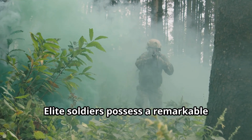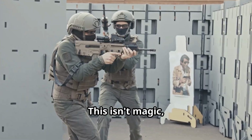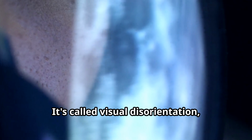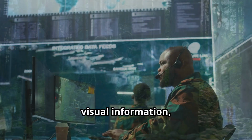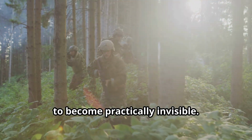Elite soldiers possess a remarkable skill, the ability to seemingly vanish into thin air. This isn't magic, but a sophisticated blend of science, psychology, and training. It's called visual disorientation, a technique that exploits the limitations of human perception. By understanding how the brain processes visual information, soldiers can manipulate their environment to become practically invisible.